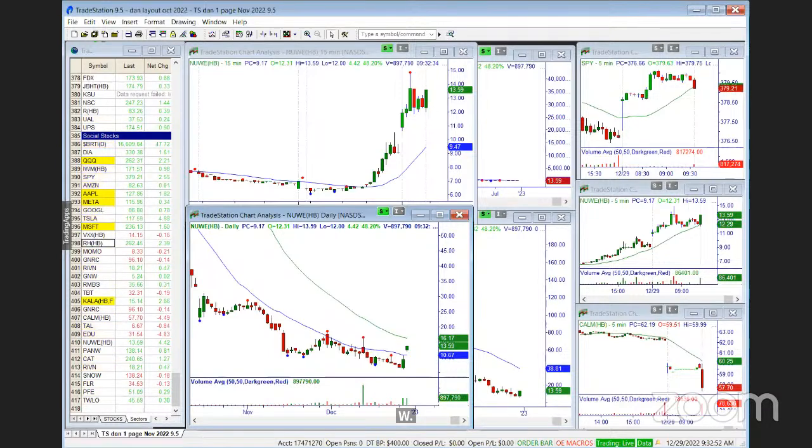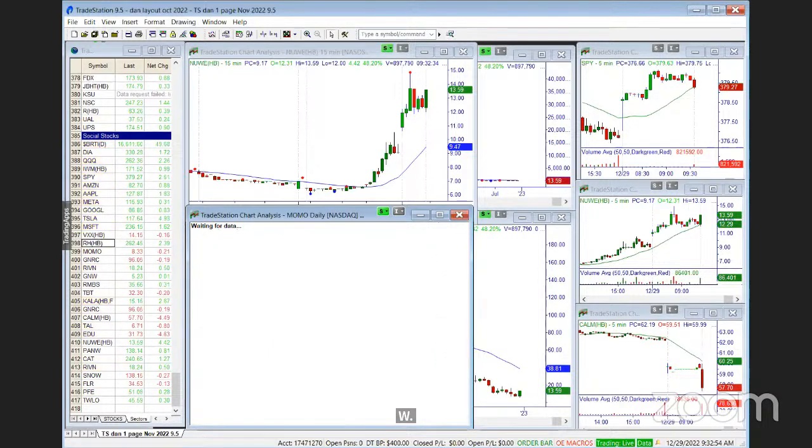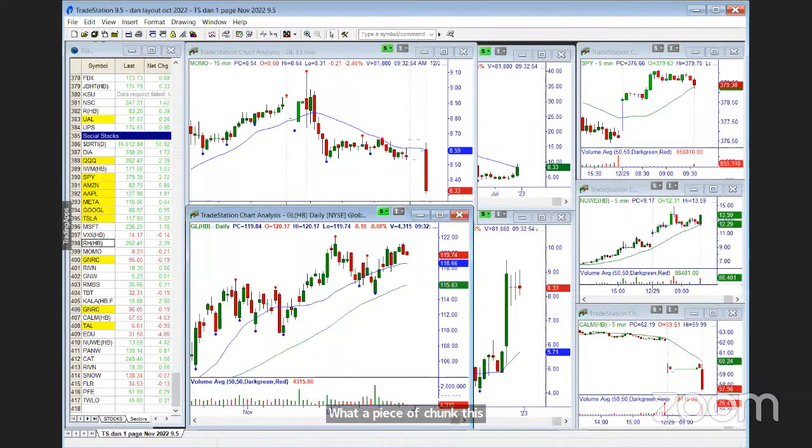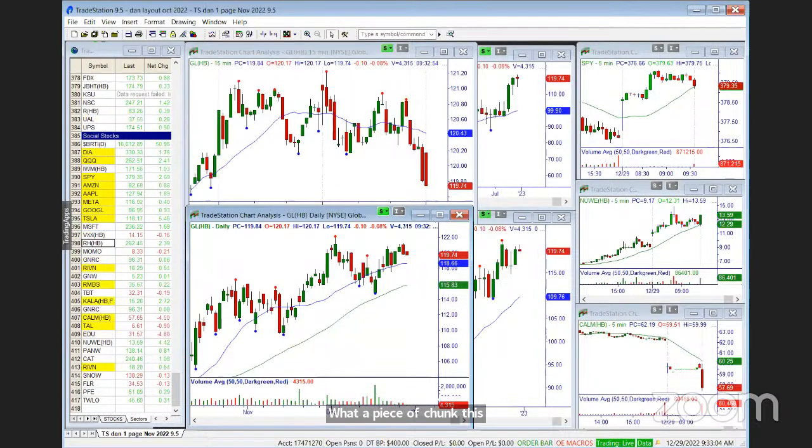Oh shoot, our Momo. What a piece of junk this is turning out to be. Our Golf Lima. Let's see what our stop was. 1956. So I just had an early alarm on Golf Lima.